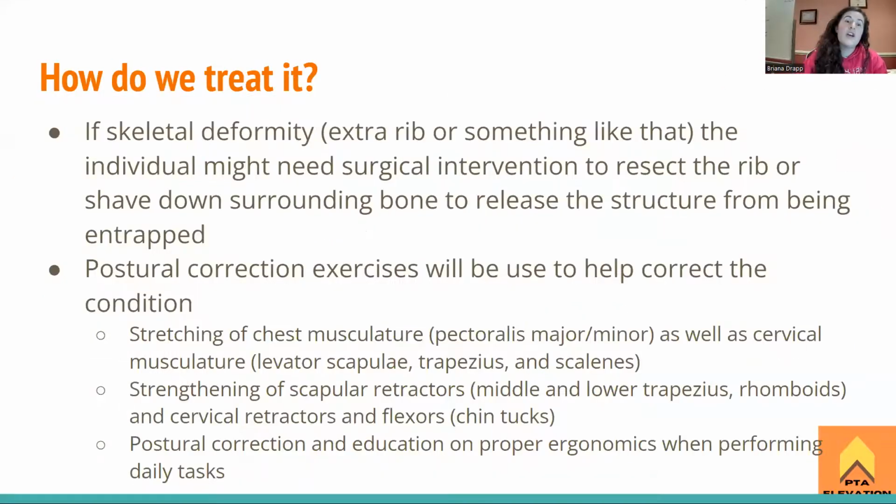How do we treat it? So if there's a skeletal deformity, like there's an extra rib somewhere, or there's extra bone just kind of getting in the way, or something's abnormal along those lines, we're going to need surgical intervention because they'll need to either resect the rib, so take the rib out, or shave down the surrounding area to decrease impingement and whatnot. And that would make it stop being entrapped.